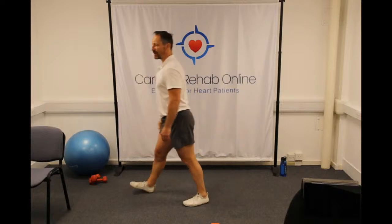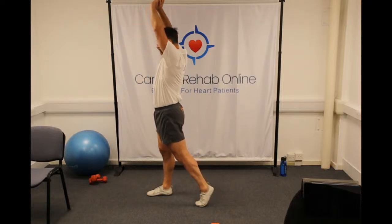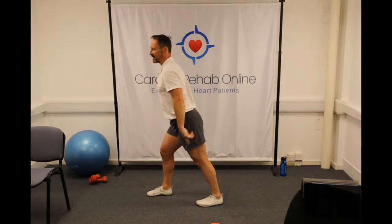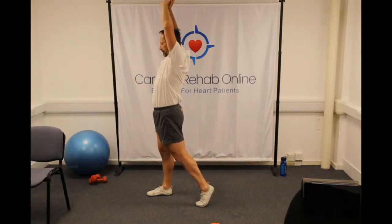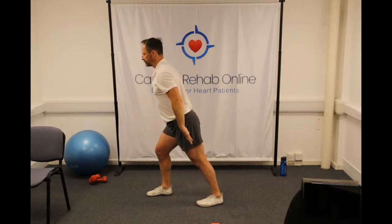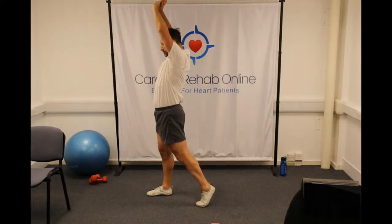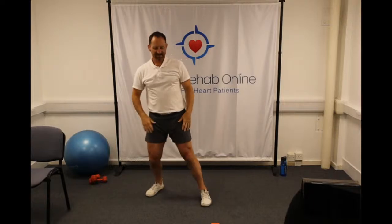And stretching calf muscles, so push the heels down. Raising up and down. Push the heel down. And out. Other side.